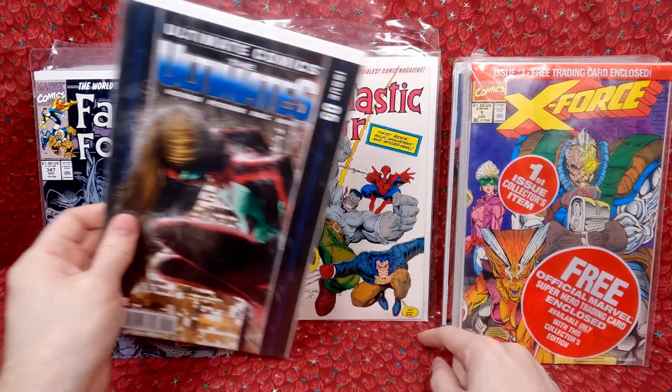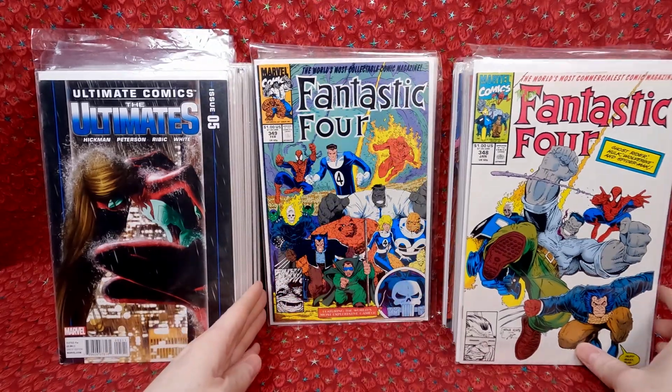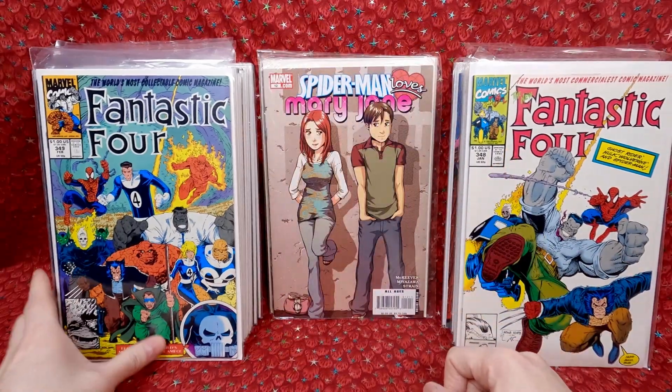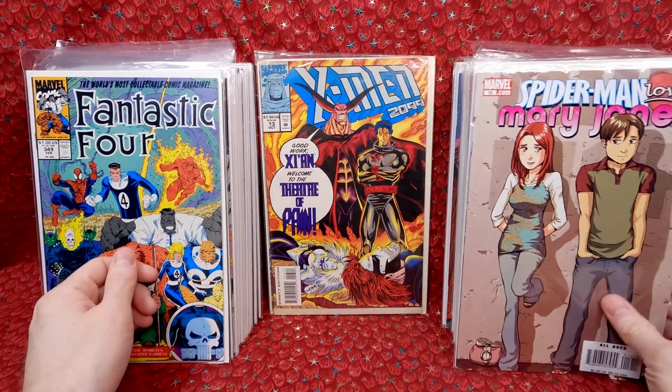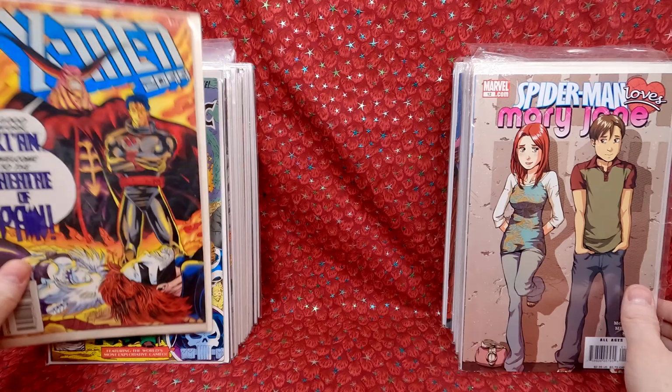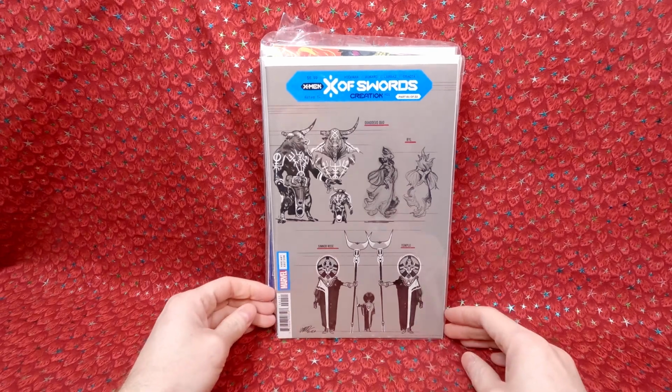The Ultimates number 5. Fantastic Four 348, another Arthur Adams cover. Love that. 349. I love that whole run that he did. Spider-Man Loves Mary Jane number 12. X-Men 2099 number 13. All right, let me clear those out. Okay, that last batch was a little bit boring, but looks like we're getting back to some fun stuff.